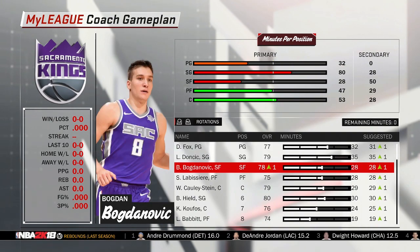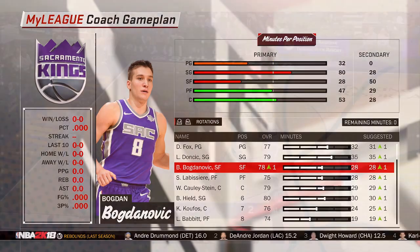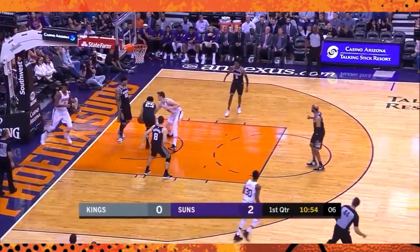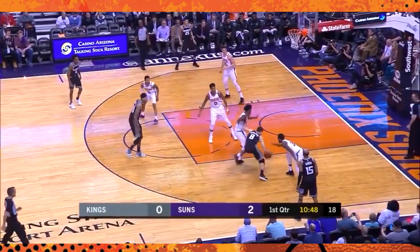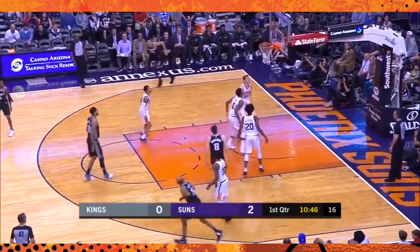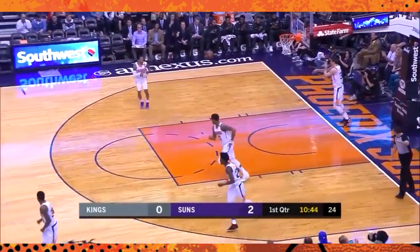So for the next player we are going to check out, guys, we are actually going to look at the small forward and one of the better rookies from last NBA season draft class, Bogdanovic. So last NBA season, he averaged 12 points on nearly 40% from 3. Also proved to be a capable assist man, dishing out 3 assists per game and 3 rebounds.